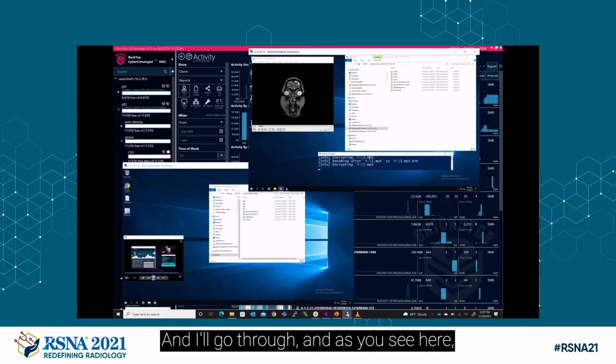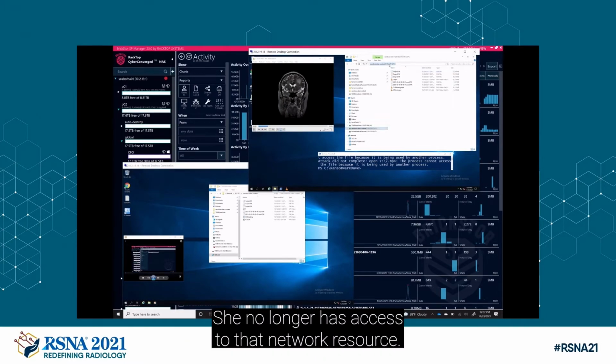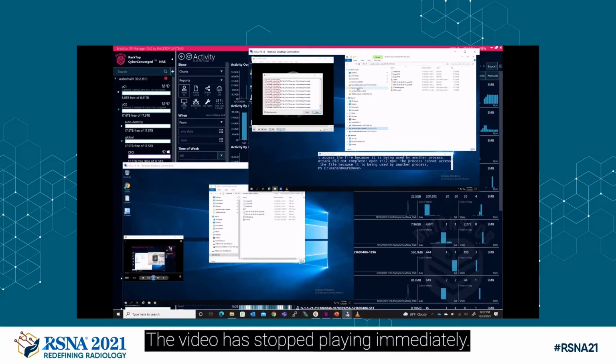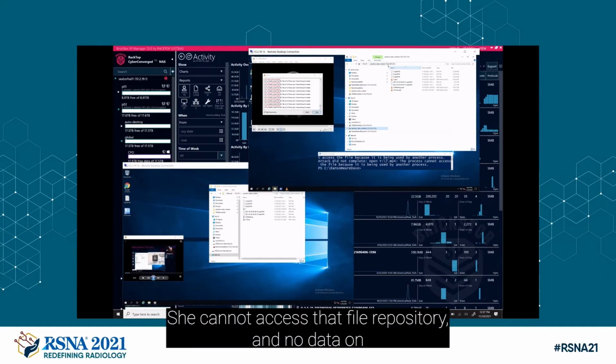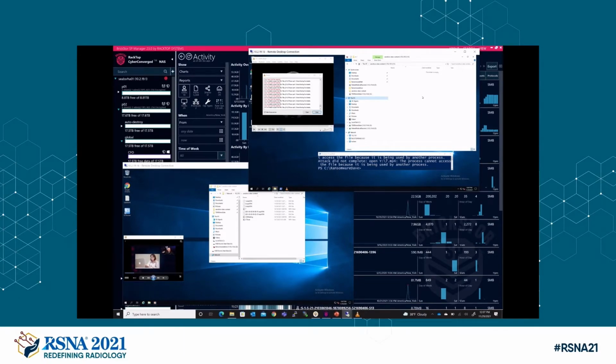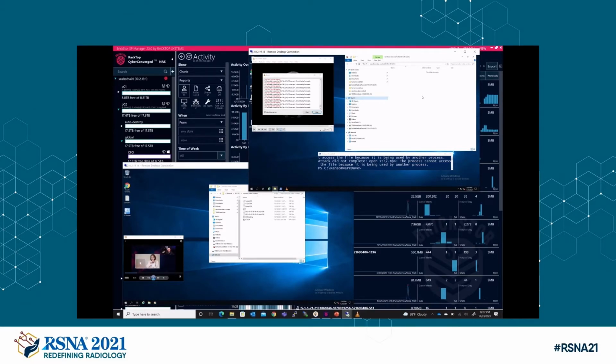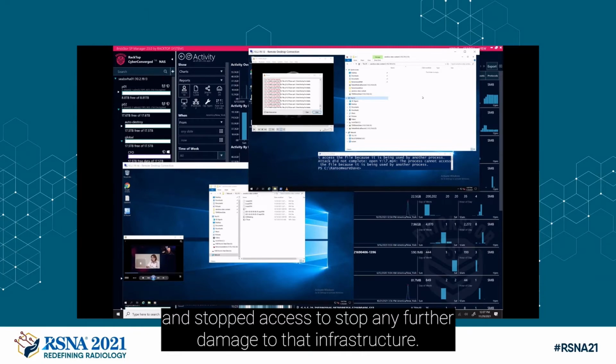And it'll go through, and as you'll see here, all of a sudden her access has just stopped. She no longer has access to that network resource. The video has stopped playing immediately. She cannot access that file repository, and no data on the network is now accessible to her because the Brick Store in the background has locked down, saw something suspicious happening with Cindy's account, and stopped access to stop any further damage to that infrastructure.